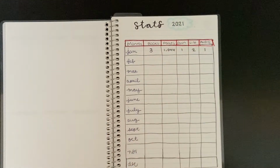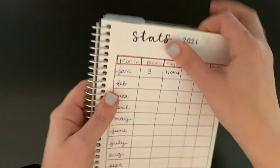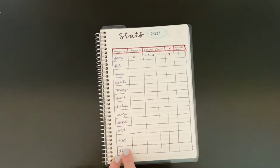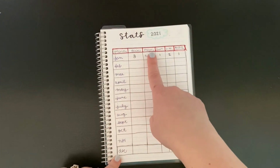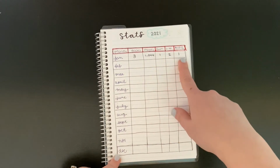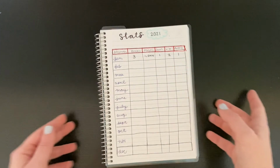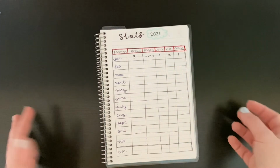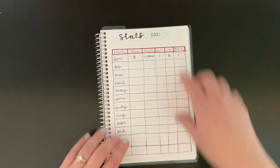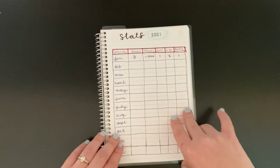The next page is my stats for the year. So I saw this online too, and I really thought it was a cool idea. So I have the month here, I have the number of books, the pages I've read, books that I've owned, books I've gotten from the library, and books I've listened to on audio. So most of the time I do get my audiobooks from the library, but I wanted to make it its own category just because I'm curious, and I'll have it all for each month of the year, and then at the bottom I'll put the totals when I get to December.